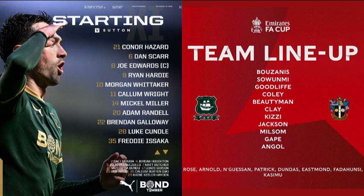But it comes to this near side, and then Sutton looking to build through the midfield again, but they go backwards now for Gape, and Gape will on the ball, and it's played into the midfield. Now it's Gape out to the right hand side. Sutton under a lot of pressure, but trying to make some progress down their left hand side. Argyle on the ball, but Adam Randall comes in and takes the ball away, and we'll play it all the way back for Hazard, who rolls it out for Dan Scarr.